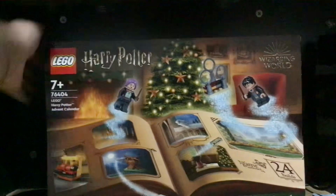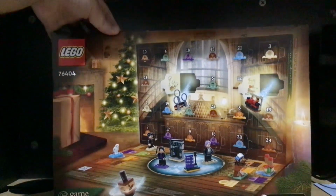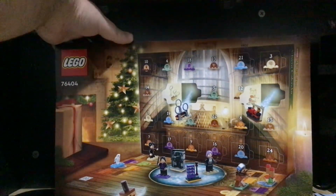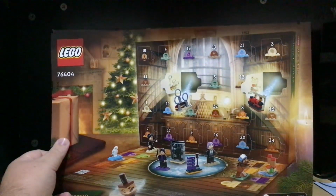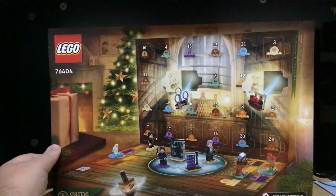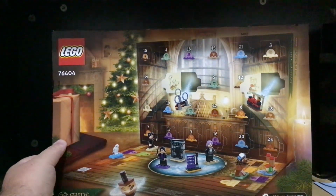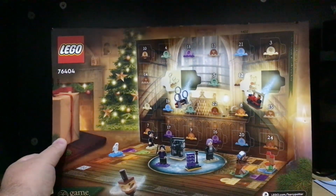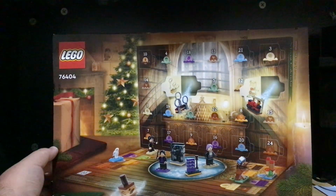Anyway, we do have the box. If you do have this, congratulations, you can actually build along with me. And if you are still looking, please check your local toy stores and department stores. I picked mine up at Kmart in Australia. There's also Target, Big W, Toy World, Toys R Us, and I think the official Lego store as well.